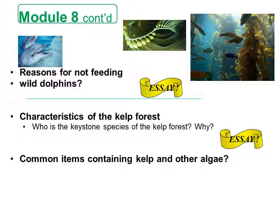The keystone species of the kelp forest is the adorable sea otter, because it is one of the few things that will eat a sea urchin. So sea urchins eat kelp. Kelp is in that upper right-hand corner picture. And it doesn't just graze on the leaves, because you look at it and think, well, big deal, there's a ton of it. It should be able to eat what it wants. They eat the holdfast of the kelp, which is basically like destroying the root system of a plant.